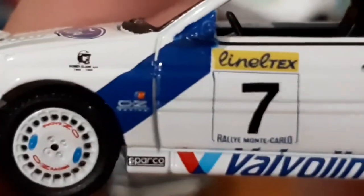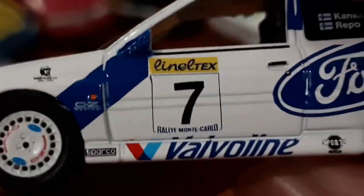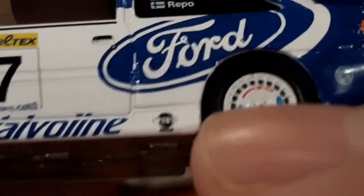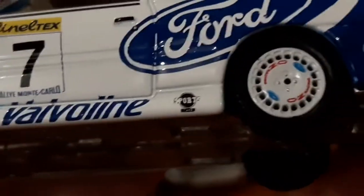We got the side marker. You got the OZ logo on the side skirt. You got the Sparkle logo in black. The Balkan logo and the typeface just overlapping the door. You got whatever this is. Oop, sorry, my bad. I want to focus. Yeah, sports, whatever that is. Sports something. I might have to look at that car in the middle of the video.